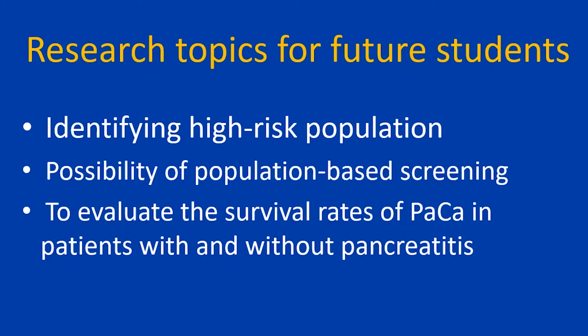For future students, if you are interested in the VA database, this is a real gold mine to look at the cancers because of the huge numbers and the duration of follow-up. So you can look at identifying the risk population and also look into the screening. I haven't looked into the survival rates for this cohort, so the next step would be to look into whether it has any effect on the survival of pancreatic cancer. Now we identified that acute and chronic pancreatitis are presenting with pancreatic cancer at an earlier age, but we don't know whether it will influence the mortality.